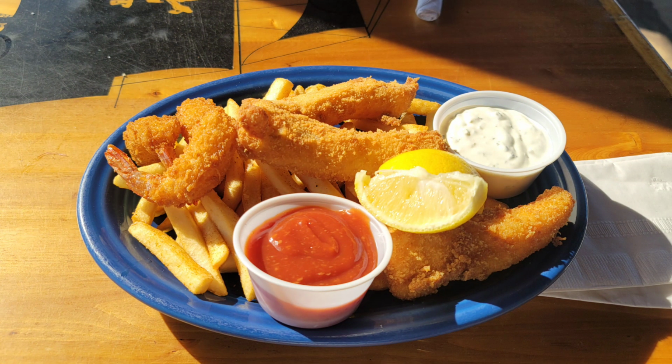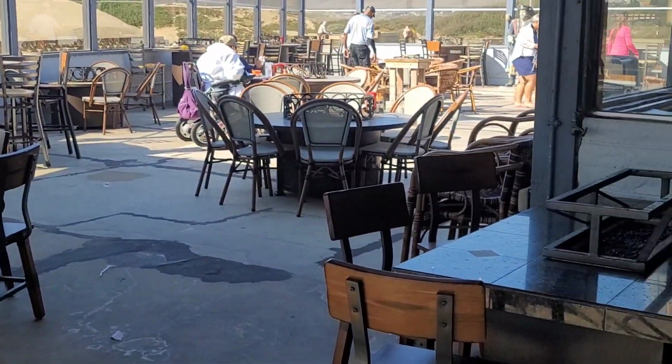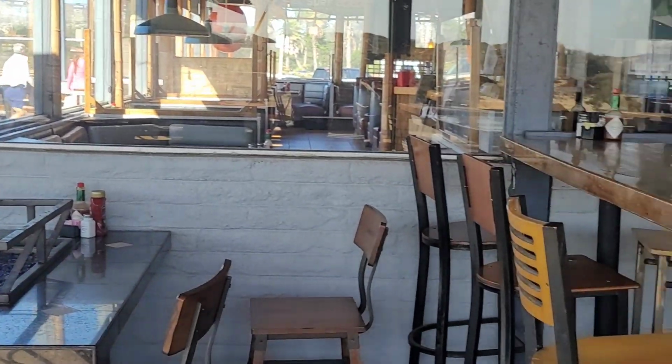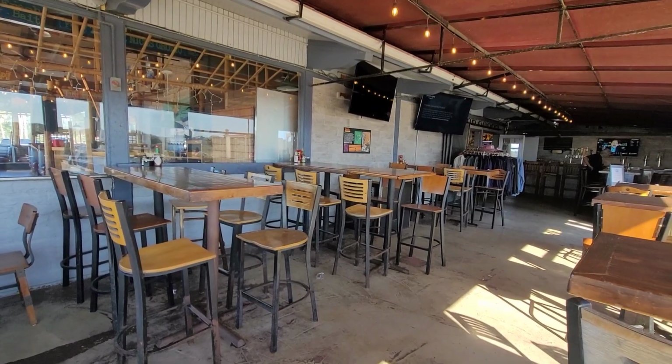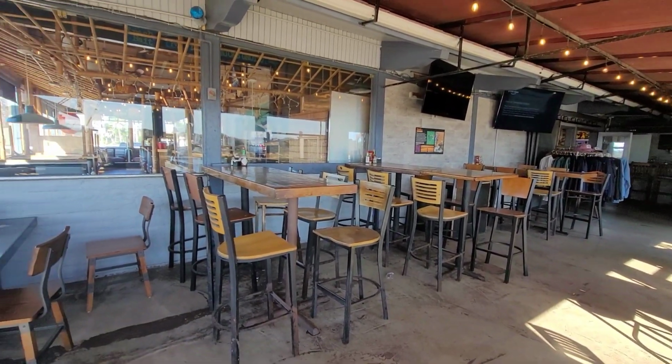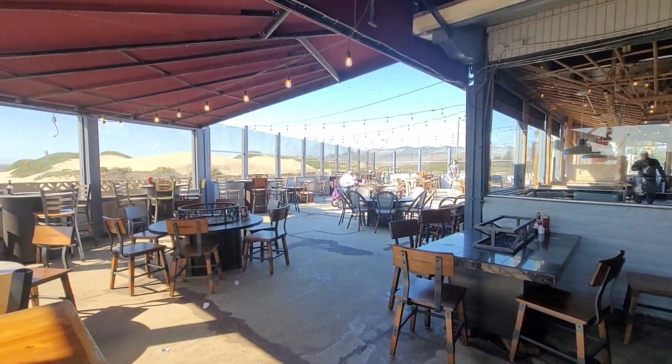They have a pretty cool little patio. Really clean. For all the sand that was blowing around, it was extremely clean. Nice wait staff, good food. I definitely plan on going back here. It was just a really nice place, really good people, really decent food, at a pretty fair price, with plenty of beach access all the way around.